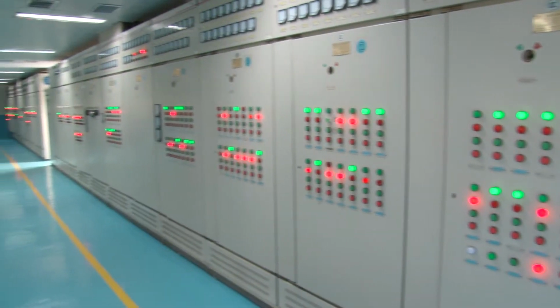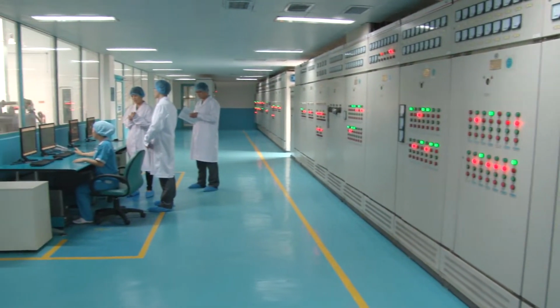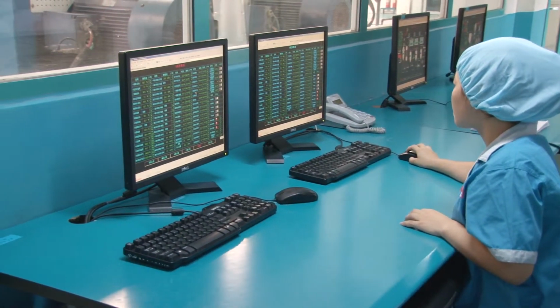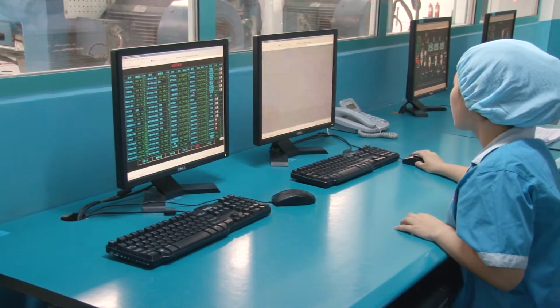The entire production process is monitored and can be adjusted from the central control room. There are 3 critical control points, from sterilization into particle size and finally metal detection.